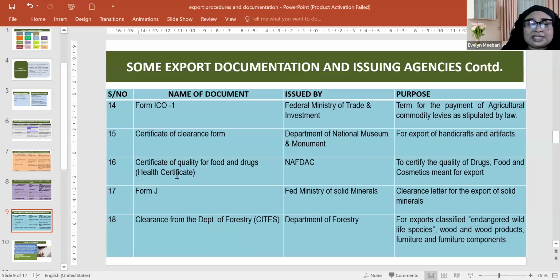So number 16, certificate of quality for food and drugs, a health certificate. This is issued by NAFDAC for those of us who are into food, drugs, anything food consumable. You need this certification. The purpose is to certify the quality of drugs, food, and cosmetics meant for export.